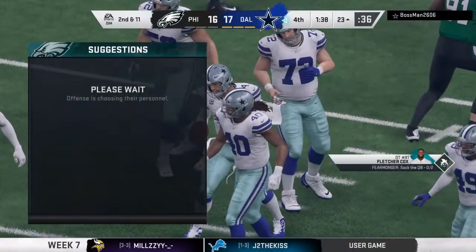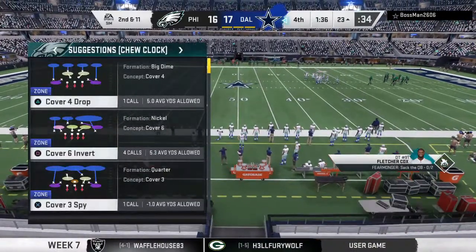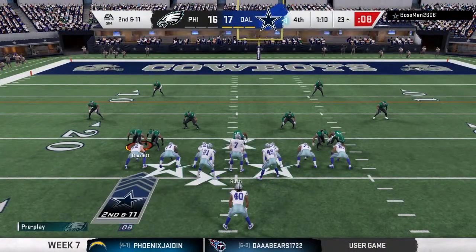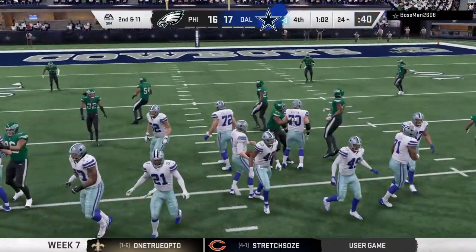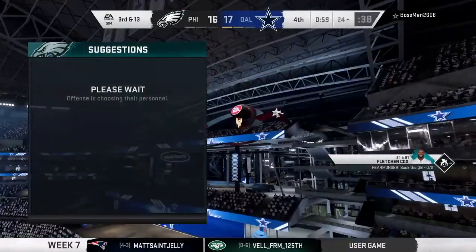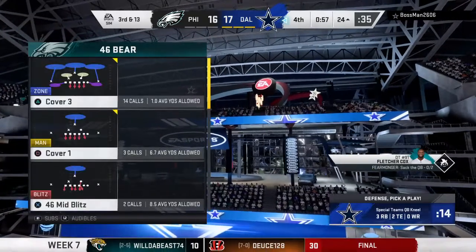Prescott on the keeper. A loss of a yard. Brings up 2nd and 11 at the 23-yard line. Right there, 54 miles. It's been a long day for you. Victory all but assured now as they take a knee here, and they're going to escape with a 1-point victory. It's now 3rd and 13.